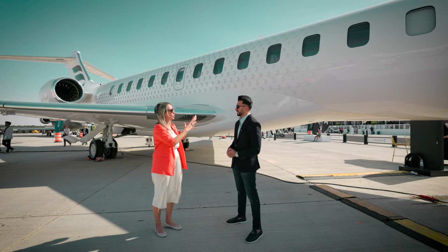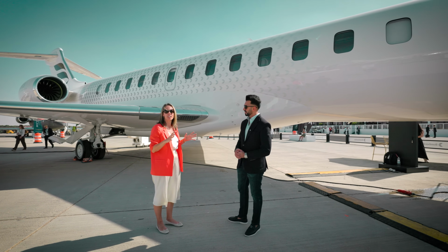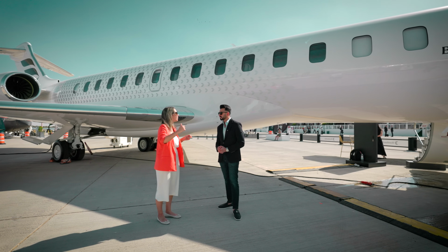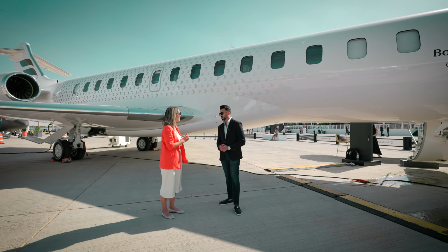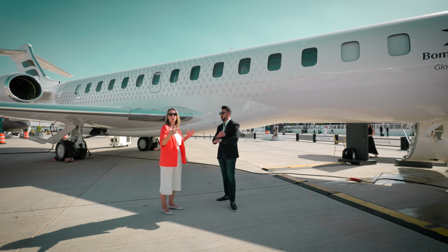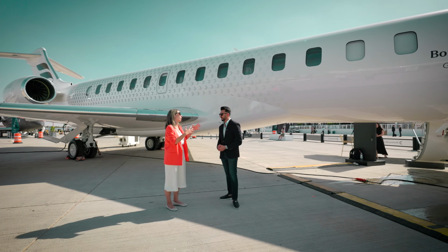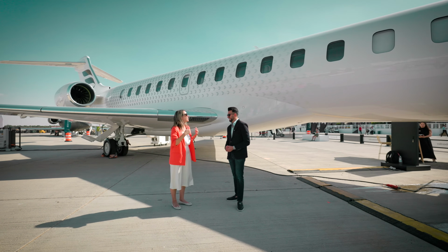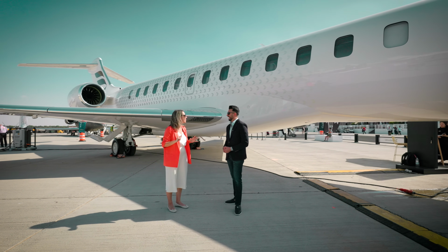So this is a 4-zone aircraft. It's meant to fly missions of 16, 17 hours. So from Dubai, you can reach Australia, you can reach New York easily. So it's an aircraft for long distance flights. And the 4 zones really ensures that our customers arrive relaxed, refreshed, and they're ready to take on the day. Oh, wow.